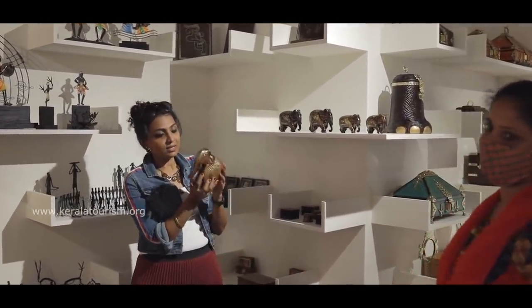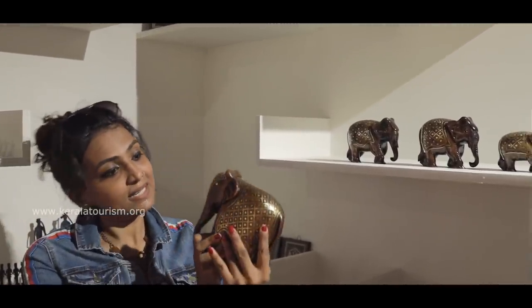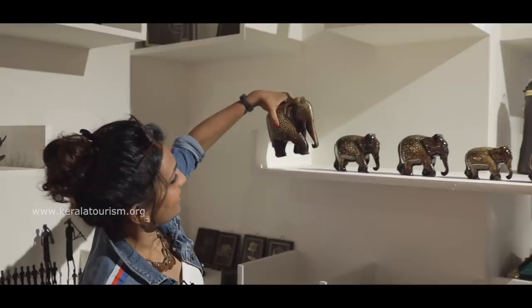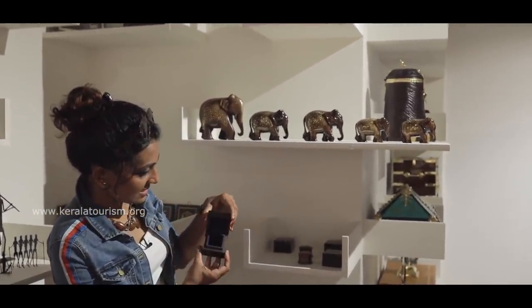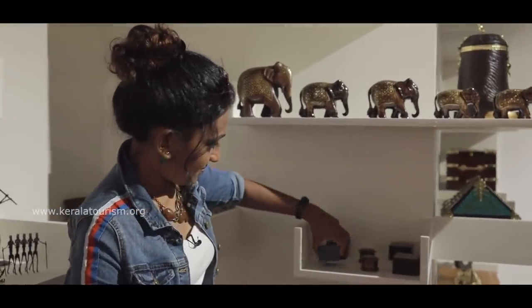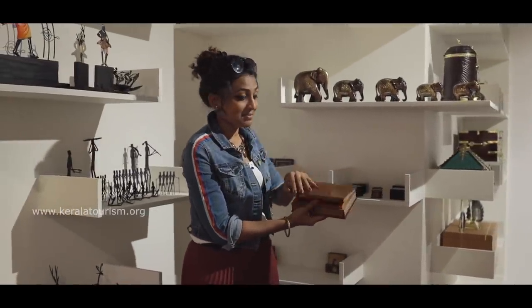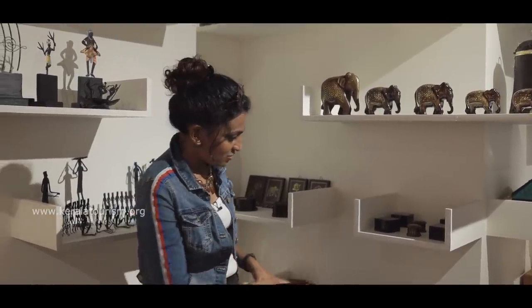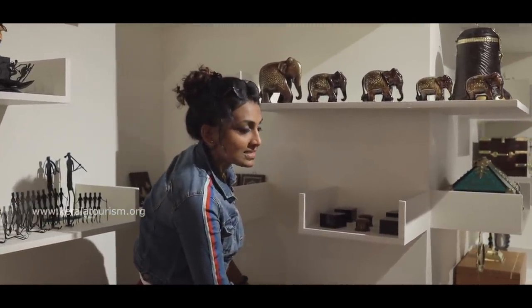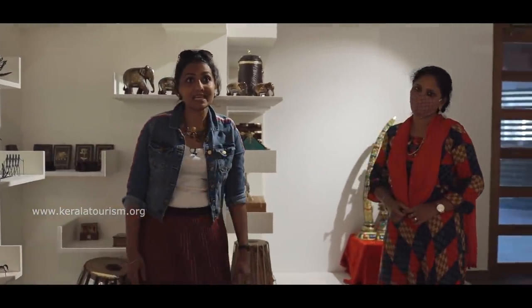Okay, so these are wooden elephants, and these are in-house made. Little heavy though, and then some wooden cases, jewelry box, yes, the traditional jewelry box, the instruments, mridangam, tabla, all these items here are for sale, and there's more towards the other side.